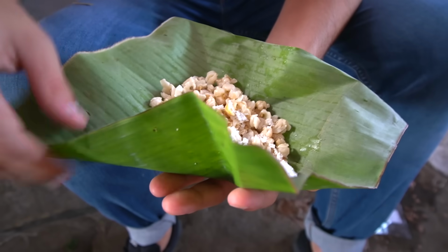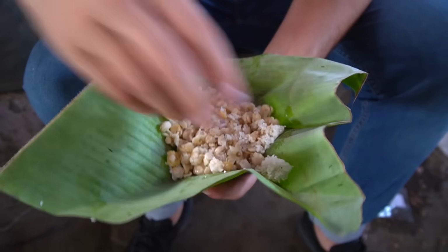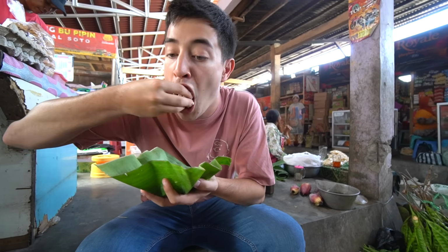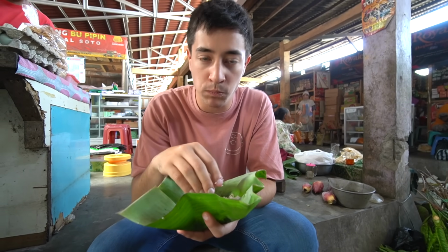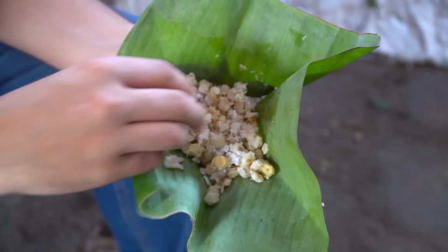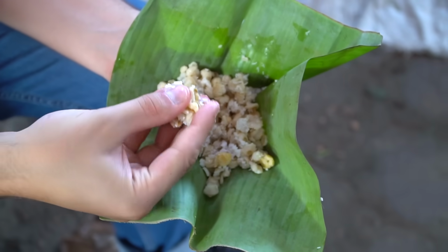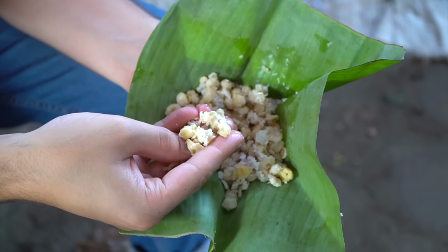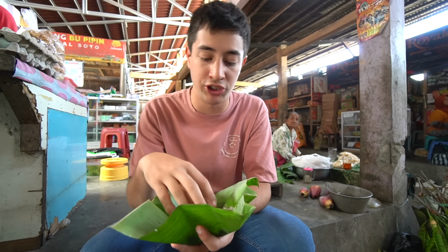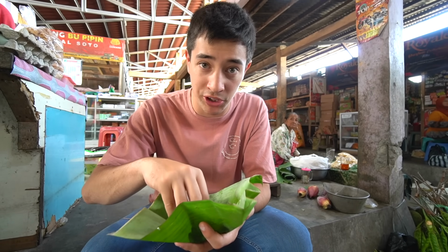And it's a very simple dish. Make sure I don't drop any of it. Let me try to get some of that coconut, some of the corn. Very simple. Not much to it at all. You can definitely taste the coconut, and the corn is soft, almost like a steamed peanut. It's definitely got a little bit of a corn flavor too. Just hearty, but really not much flavor to it.